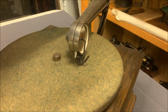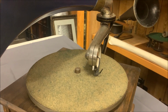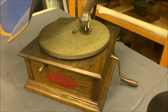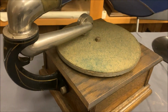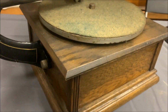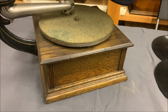This reproducer actually is really good. I find that reproducer, whether it's on this machine or other Columbia machines, is one of the best sounding. Let's go around the other side and take a look at what we got. I believe the horn has been repainted, which is a shame, but it's a nice color. And there's the back bracket. It's a Columbia back bracket and tone arm. And you can see how it attaches to the case. Pretty plain looking case. But why don't we give it a try and let's hear it.